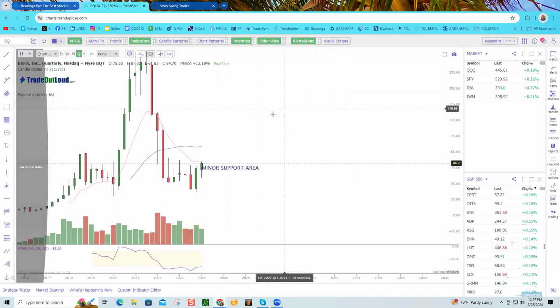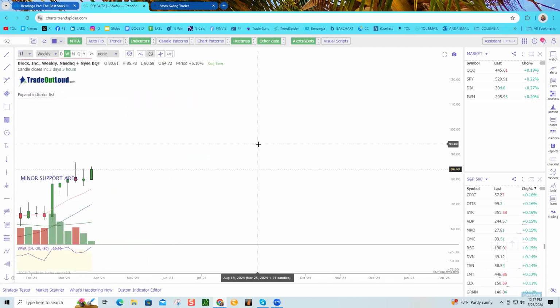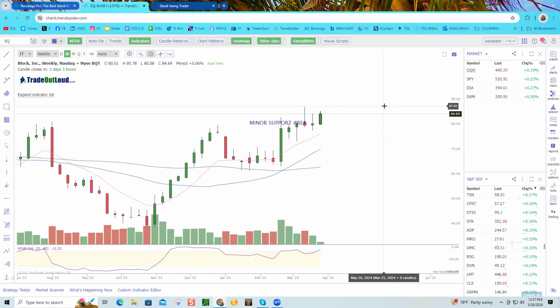It had a nice quarter. It is into resistance on the quarterly, and that's the reason why it's not moving right away, but we're waiting for the next quarter to start, and they may be creating more follow through for the next quarter. Also, the structure on the weekly is very favorable for the upside. Beautiful breakout here as well.